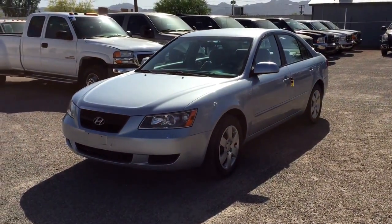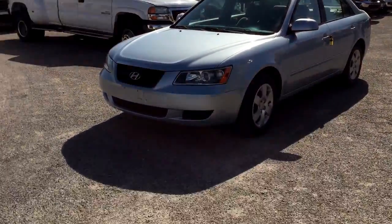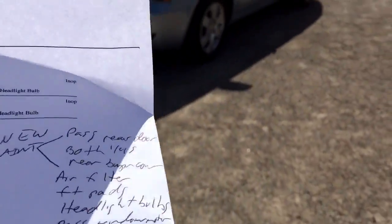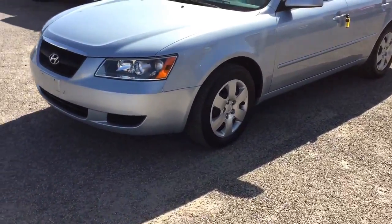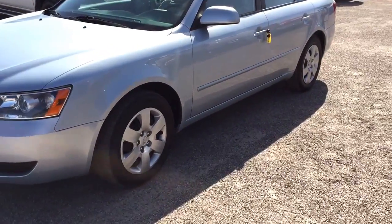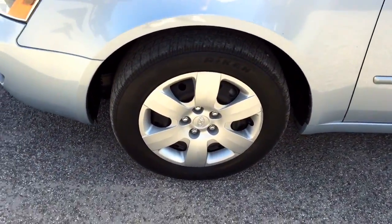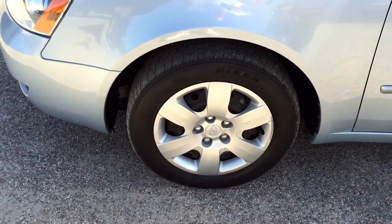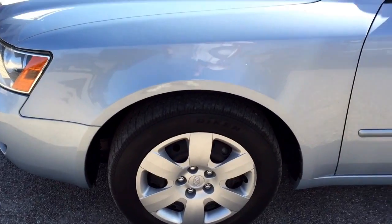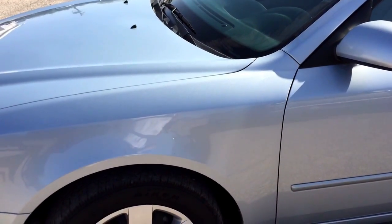But once we get them here, we do a 2-hour inspection, driving, measurements, in the air, wheels off. That is what they look like, and then I got my little cheat sheets over here. I'll point out the paint that we had done in a second, but mechanically it got a new air filter, an oil change and new oil filter. Both headlight bulbs were replaced, and it got front brake pads. What else? Oh, it also got a window regulator. The passenger front door window motor is new, and that's it.